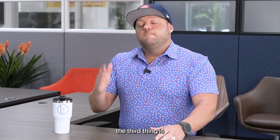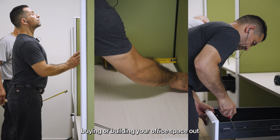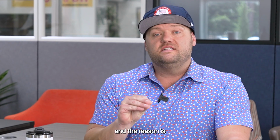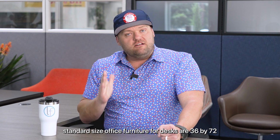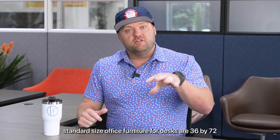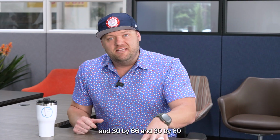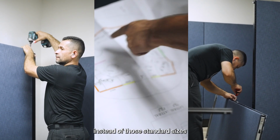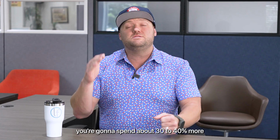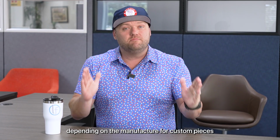The third thing is make sure you talk to an office furniture professional when you're leasing, buying, or building your office space out. The reason is that you want to be able to use standard size office furniture. Standard sizes for desks are 36 by 72, 30 by 66, and 30 by 60. If you're building offices that need a custom size instead of those standard sizes, you're going to spend about 30 to 40% more, depending on the manufacturer, for custom pieces.